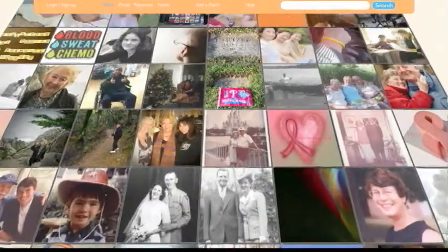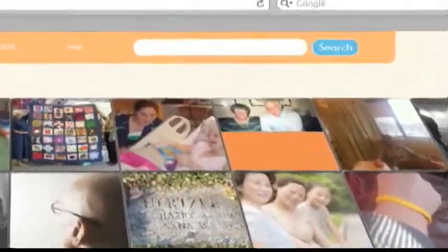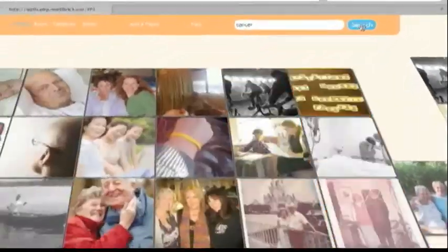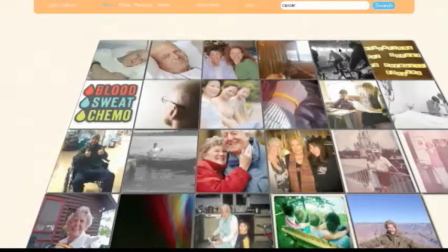Maybe you'd like to find other cancer survivors who share a similar story to you. So you can search in the search box, and a custom quilt of patches will be returned for you to explore. Next, it's time for you to share your story.